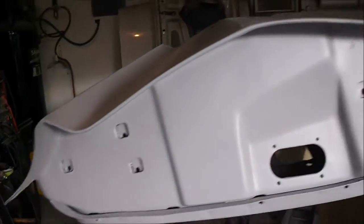Now of course this was gone right about here, and this was gone right through here. This was all gone. Of course this whole corner was gone. So, you know, it didn't turn out too bad. I did a little bit different this time.